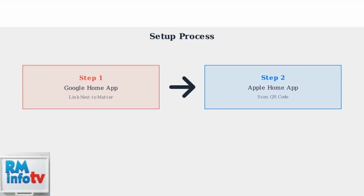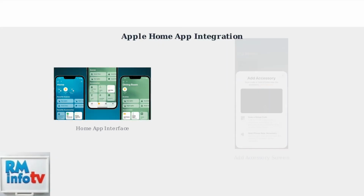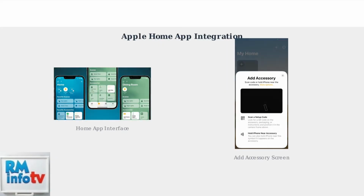First, you'll use the Google Home app to link your Nest thermostat to Matter. Then, you'll connect it to Apple HomeKit by scanning a QR code in the Apple Home app. Here's what the Apple Home app interface looks like when adding your Nest thermostat. You'll see the familiar Add Accessory screen where you can scan the Matter QR code to complete the integration.